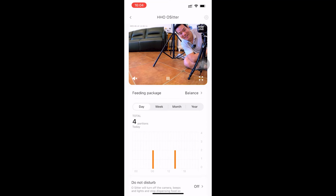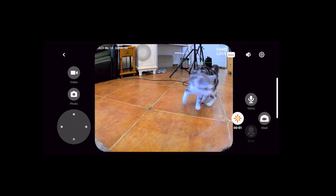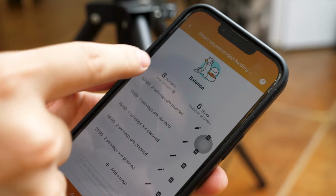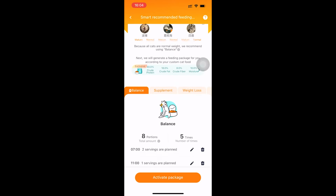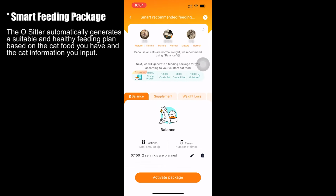Now, let me tell you about the app. It's well thought out and detailed, providing basically everything you can think of. I won't go through all the details, or this video would be never-ending. Instead, I will just show you the features that I really like. First and foremost is the smart feeding package. How smart is it?